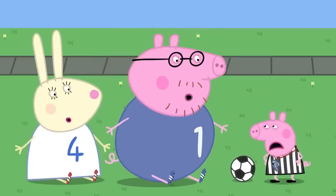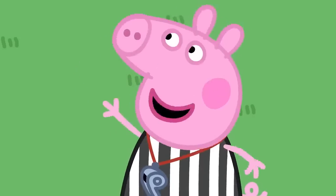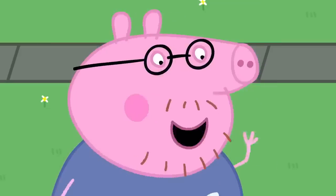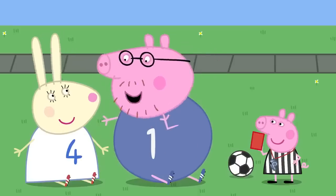Oh! Daddy, that's not how you play football. You're being a bit silly. I'm going to have to give you a red card. Sorry, Peppa. I suppose we got a bit carried away.